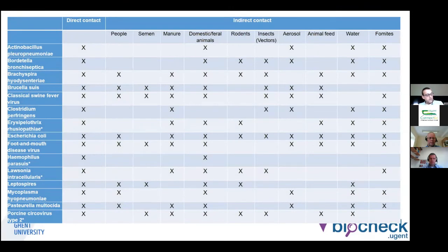Okay, what is also important is that we have to realize that different diseases have different routes of transmission. You may recognize a lot of big diseases on the left side, and then you also have different transmission routes to people, to semen, to domestic animals, and so on. I'm not going to go into detail on every disease, of course, but I just want to show you this. First of all, most of the diseases are transmitted through direct contact. That's why that's so important. Secondly, other transmission routes are more or less important, and some are more important than others. That's something we're going to take into account.